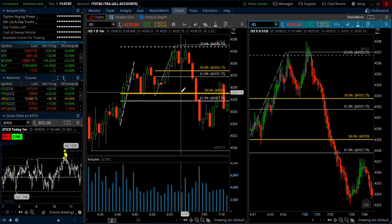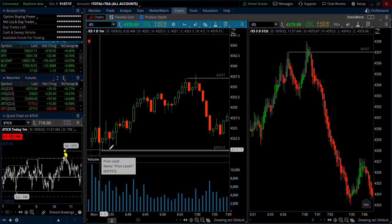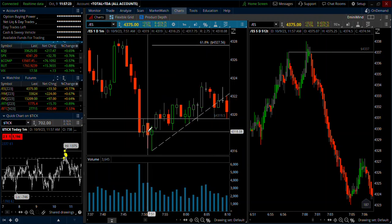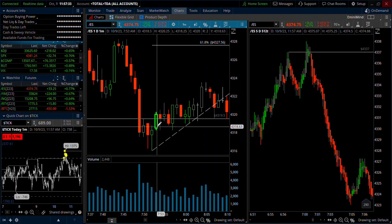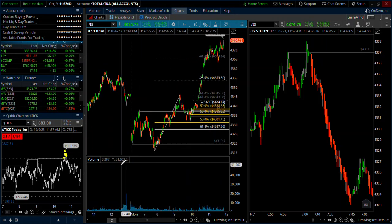Then there was another long. This long here, you could take it. It was a hammer after the move down, but it wasn't that close to lows. Let me fast forward to the one I was thinking of, just underneath the 30-minute low. We actually had two hammers back to back. This one here, the 752, broke its candle's high, traded up a little bit, and ended up being just a scratch trade. But that did end up being the low of the day.